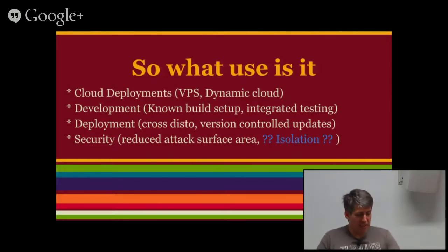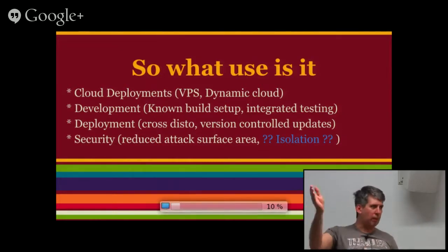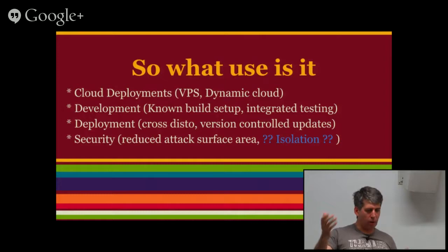Deployment is a good use case because it's cross-distro. If you write something to run inside a Docker container, it'll run on pretty much any distro out there, anything with a reasonably modern kernel. And you've got version controlled updates. So if I'm running my Docker image of version 1, I know it's version 1, and I can tag it as being version 1. And when I can pull down the latest one, I can decide which one I want to run, etc.